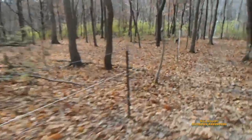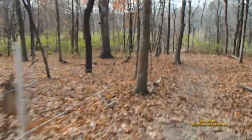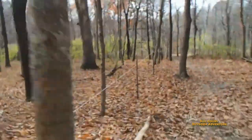Wood down over here, a ton of wood in here. I had a bunch of wood makers had to get pulled down. This is coming up on the right of way.